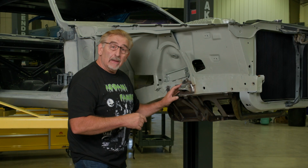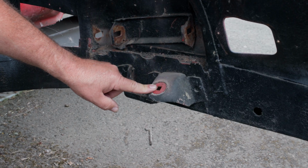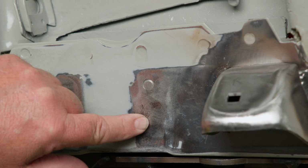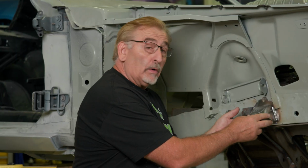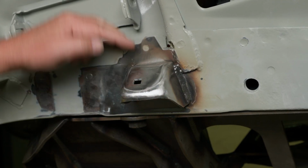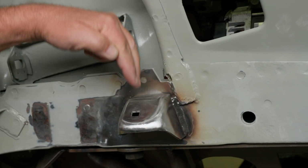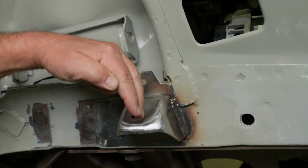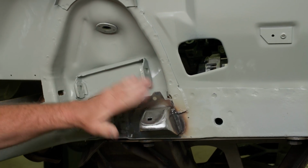The other change we had to make is the upper control arm bump stop. Originally, it mounts right here where you see these little holes all welded up. We had to move it forward 3 or 4 inches and put it here so that the trajectory of the upper control arm, the ones that he makes, now will come in alignment with that. So now that little acorn bumper stop will hit perfectly in the middle of it.